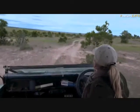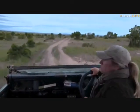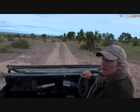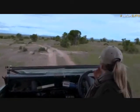Well, I think we might find some nice populations of jackal around here, because they also enjoy eating the guarris and monkeys and all sorts of other things. Right, we're going to slowly start heading back around towards the balloon pride of lions, and hopefully they wake up.